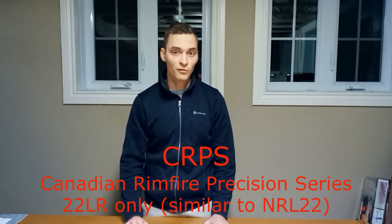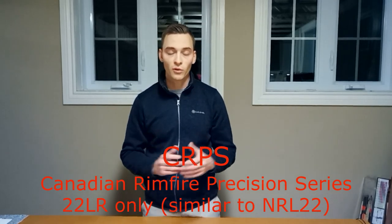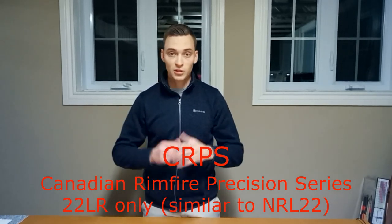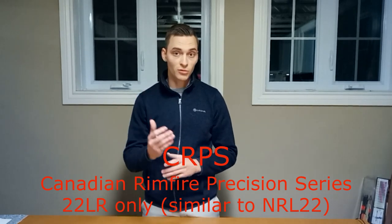Most of you are probably familiar with this, but basically it's a 22 long rifle competition. It's all 22 long rifle rimfire, out to distances of just around 300 to 400 meters. Most of the engagement distances are within 300 meters, and then there's maybe one or two targets way out there at 400 meters.